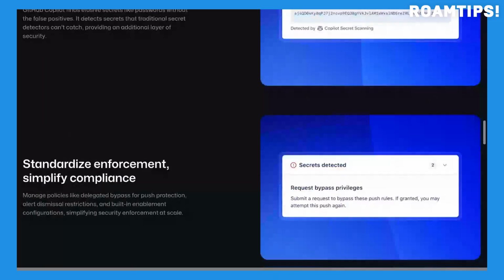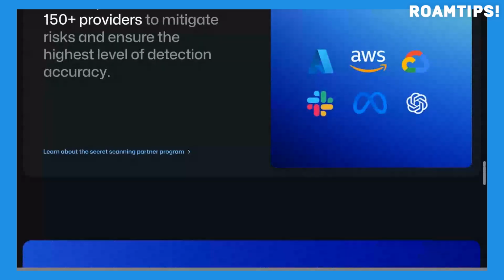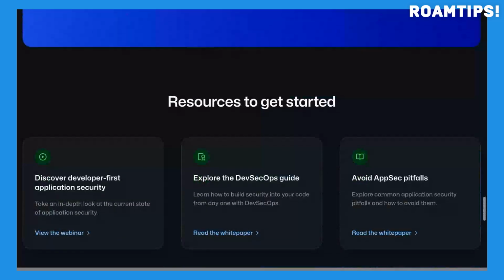Overall, I'm quite satisfied with GitHub. It's a powerful tool that made collaboration much easier and streamlined my workflow. That's my overview of GitHub code hosting.